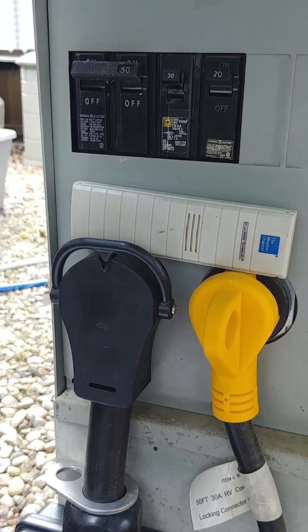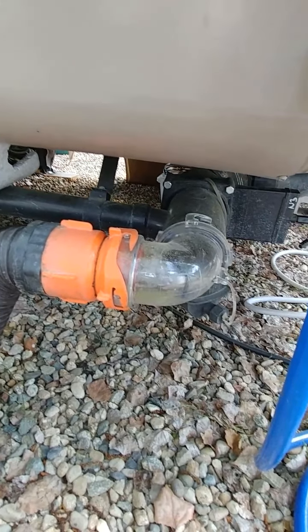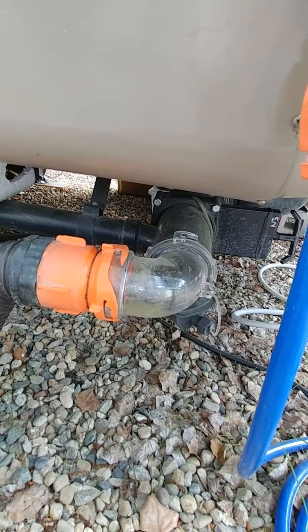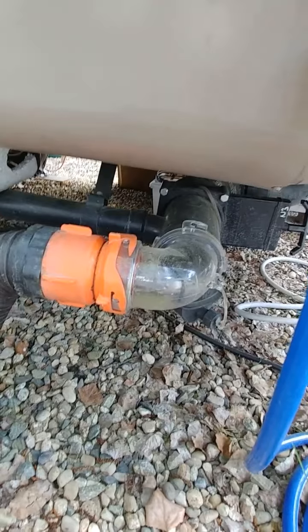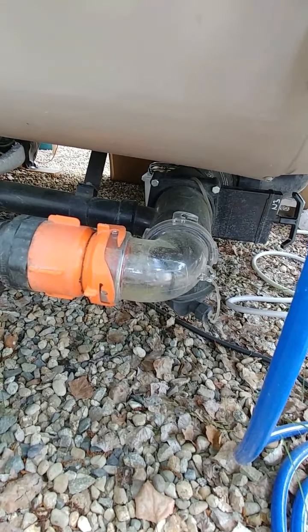This is also something that's handy to have. It's a clear elbow you can put on your sewer connection so you can see what color the water is coming out. And obviously that's a little bit gross, but it's better to know, especially if you're flushing your black tank, when the water's running clean, then you know that your tank is ready to close the valve.